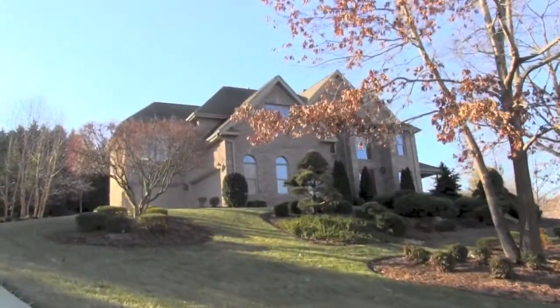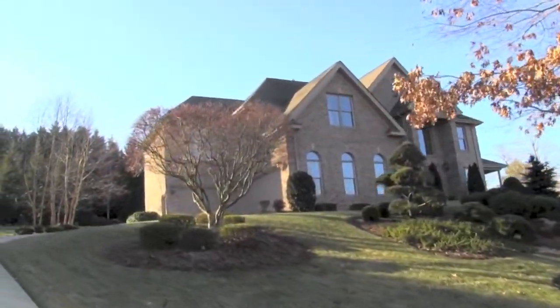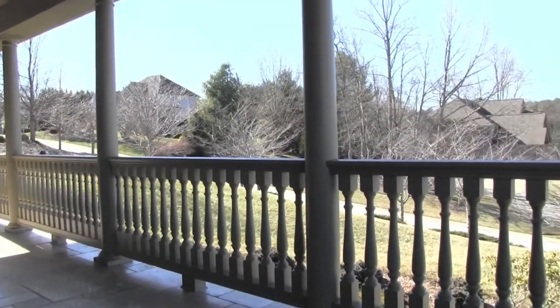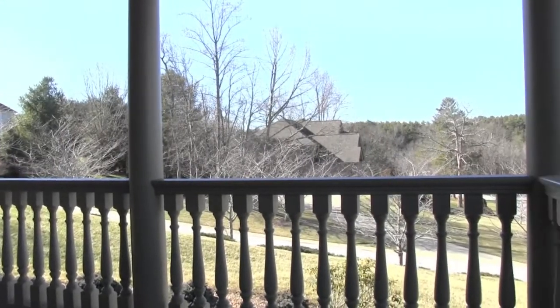Included in the remodel was the kitchen, powder room, master bath vanities, basement, travertine tile porch, ceiling fans, and upstairs laundry.